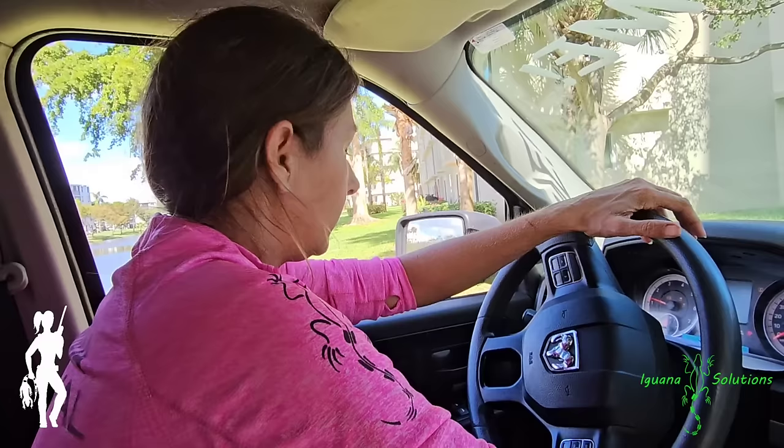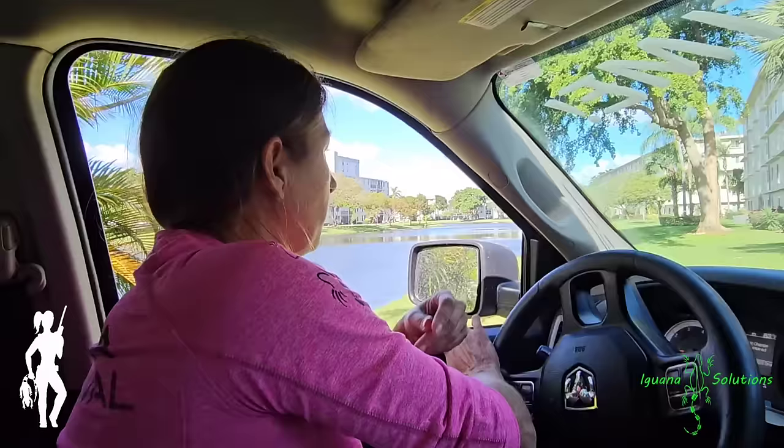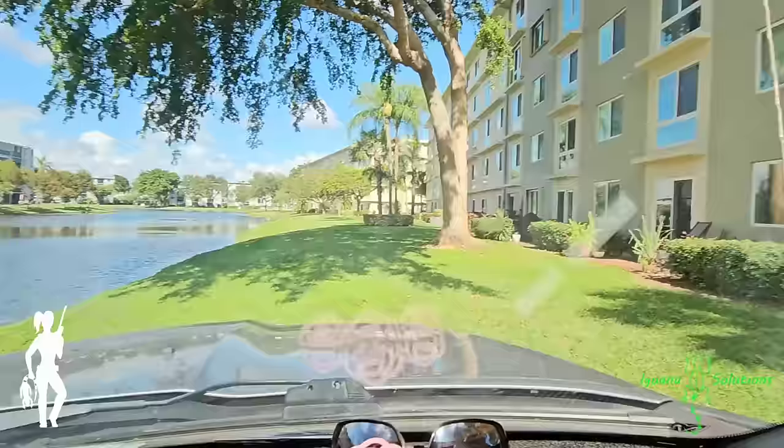Back up here. Stay in the truck so they don't run on us. If we get out, these iguanas will run. So we're gonna pull up this way. Man, this is going to be a trophy iguana on the ground. Look at his colors. Look at all the iguanas up ahead in the grass.